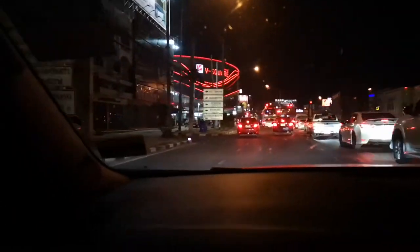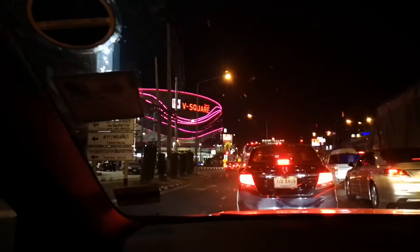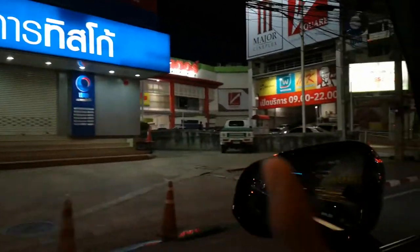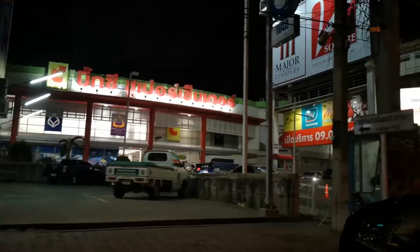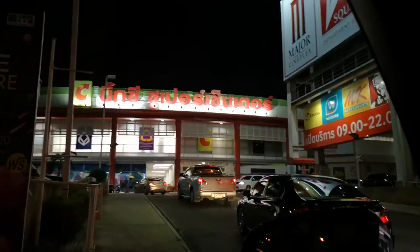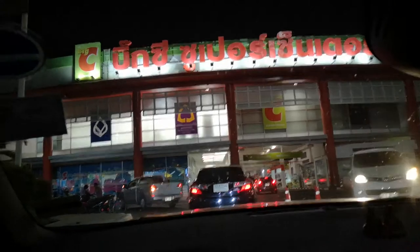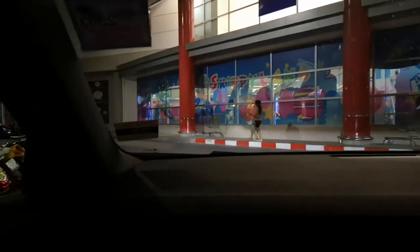Right here has been renovated a lot. And if you see on the left side, right here, V Square, or Big C, which is the original name. Stuck at a red light. So, the one at the front is renovated, but this has the original. This is the original style of decoration and the outside exterior wall columns. It actually looks nice, it's in its original state. We turn left, we're gonna go to the car park.